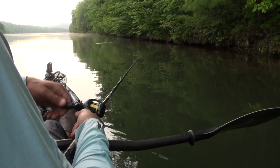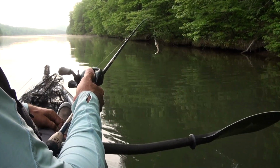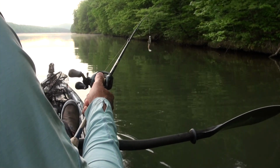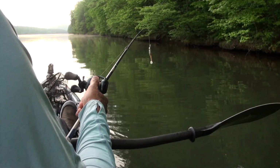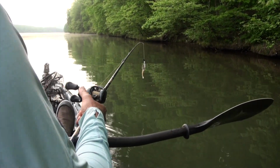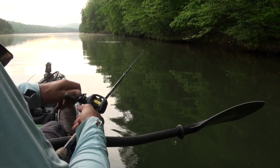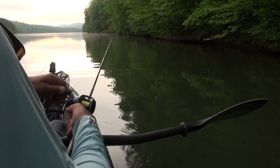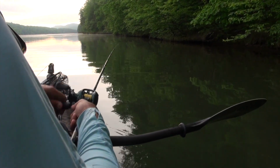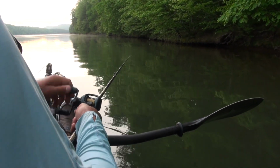Just chucking it out, winding it in. So right now I'm going 1.6 miles per hour, using 10 watts. Even that's a little bit too fast, so I'm going to slow down to about 7 watts, and that will feed me a very constant supply of new water to just keep throwing. A lot of casts today.